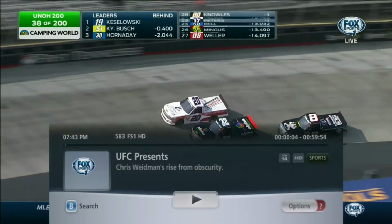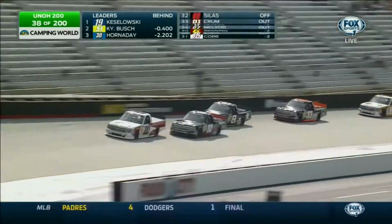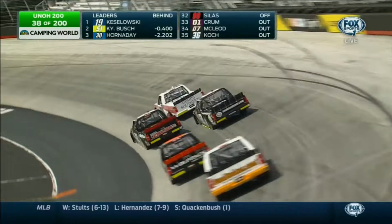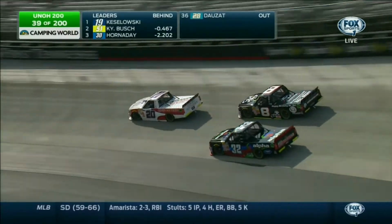Ben Rhodes, 17 years old. John Hunter Nemechek right behind, also 17 years old. How about 3 teenagers racing here up in the top 10? And Brandon Jones there joining that battle as well. Another one. Another 17-year-old. They're everywhere.